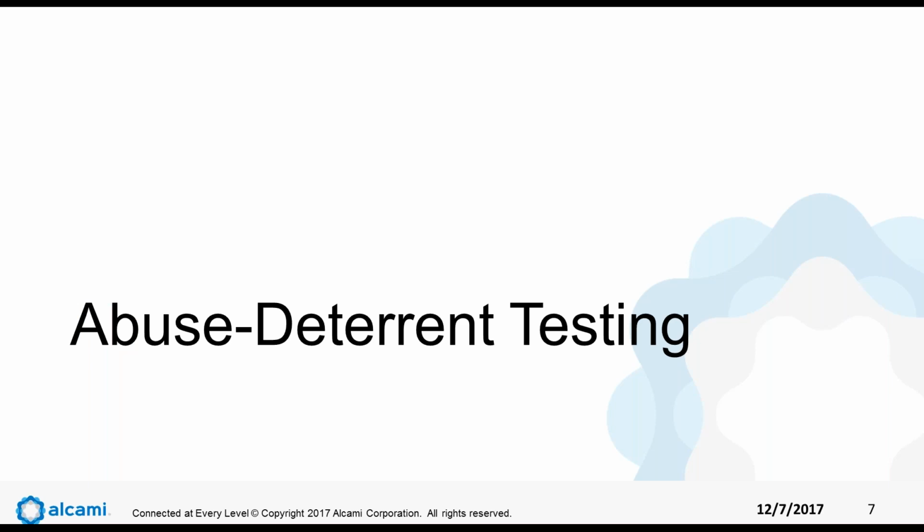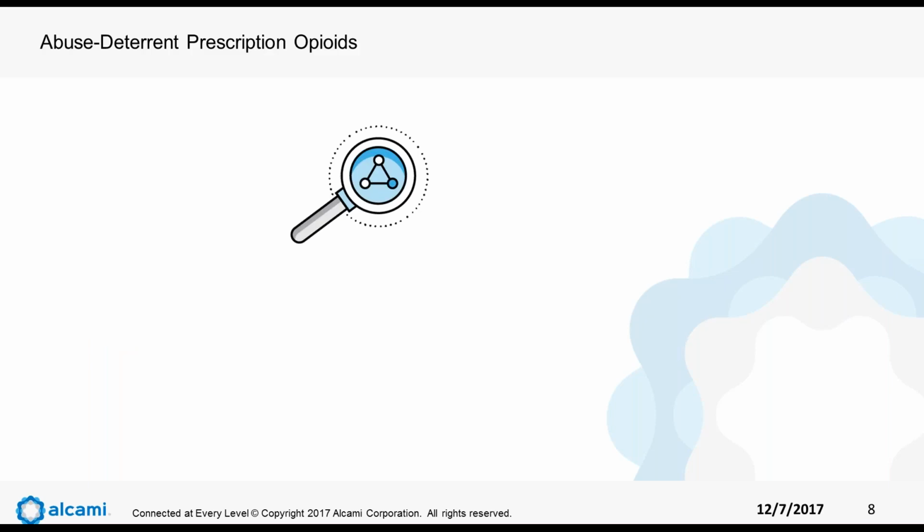Now we're going to talk about abuse-deterrent testing. So there are products on the market right now that contain abuse-deterrent properties, and the most common one is physicochemical abuse-deterrent properties. This is where products will add excipients that will make them difficult to crush or chew. They also may add excipients that will gel in the presence of liquids so that they cannot be injected.